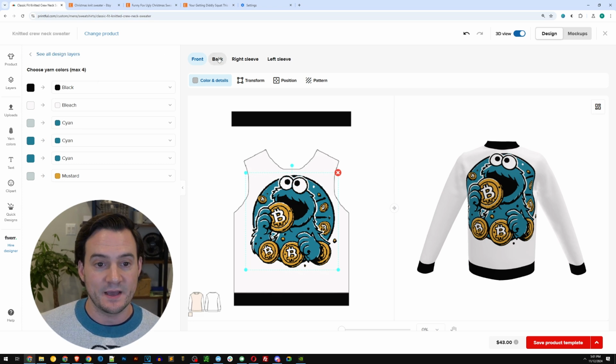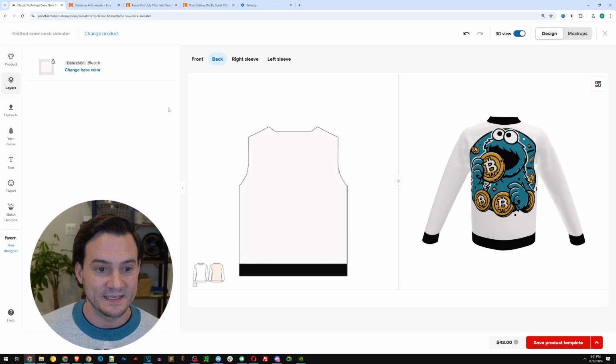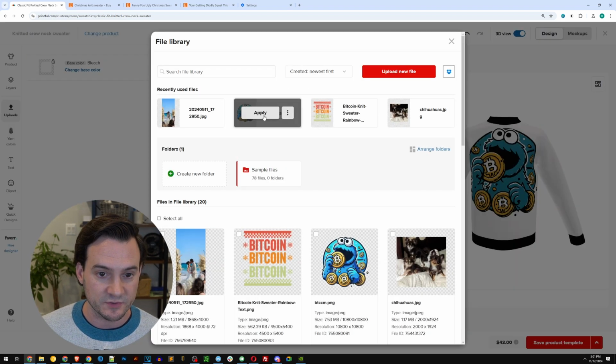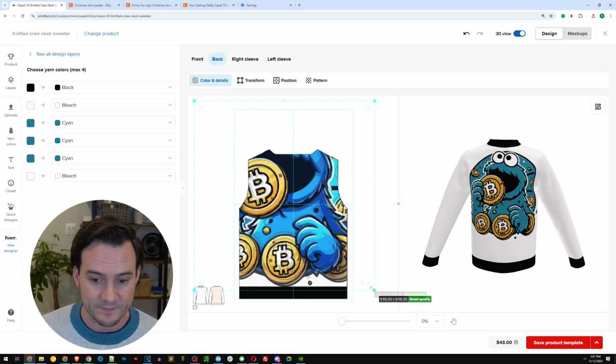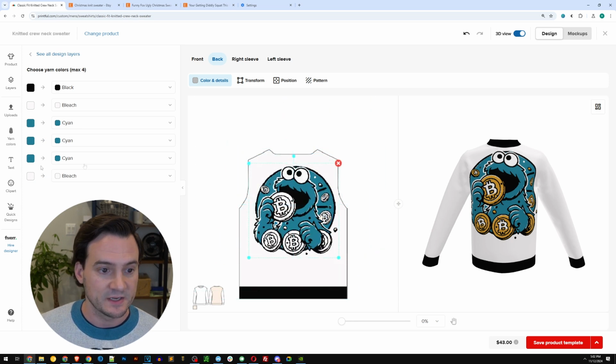Now you can add a design to the back as I did, my own that I'm wearing right now. So again, I'll just go to my design. I could switch the design up if I want to, or use the exact same kind of Cookie Monster design here. So as you saw, I just did that. I'm going to have to make the same alteration though. Switch white to yellow. There we go.